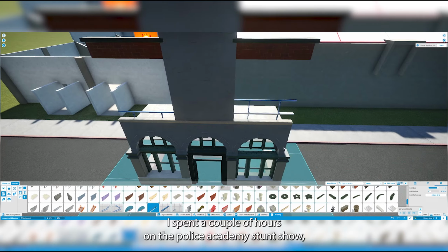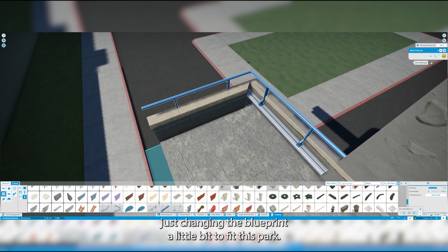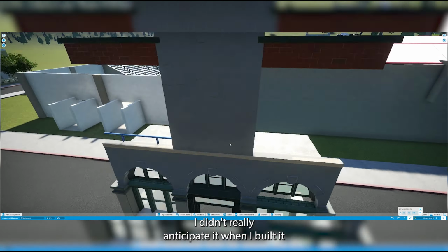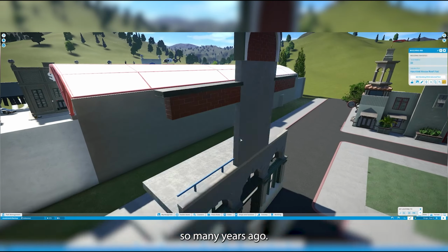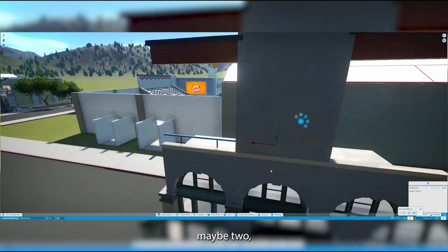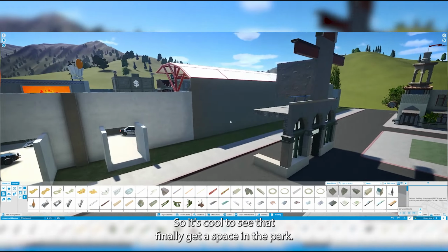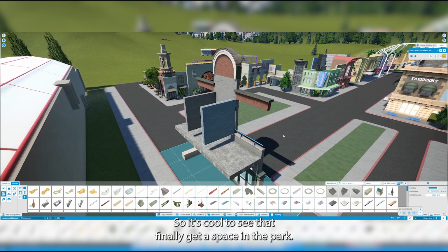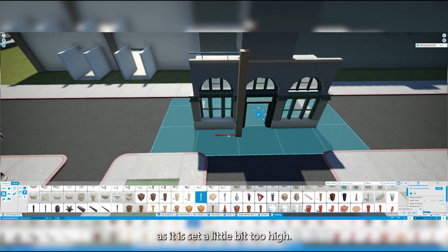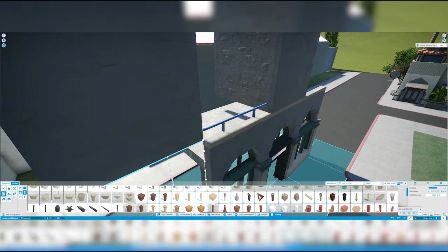I do have to show you guys in another video, I spent a couple of hours on the Police Academy stunt show, just changing the blueprint a little bit to fit this park. I didn't really anticipate it when I built it so many years ago now. I think it's like 2 or 3 years, maybe 2, that I built it. So it's cool to see that finally get a space in the park. I had to redo that shade sail that you can see in the background, as it just sat a little bit too high. It was playing with my sight lines a little bit.